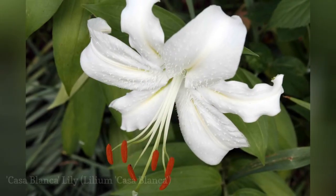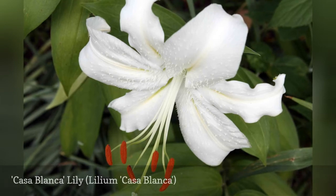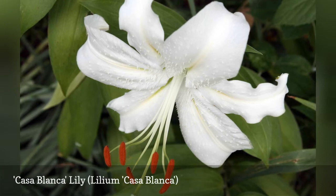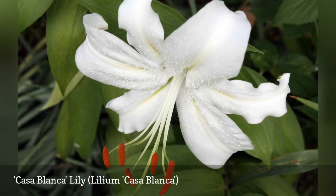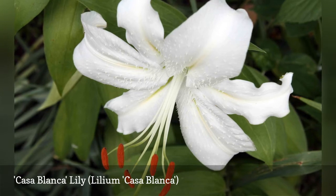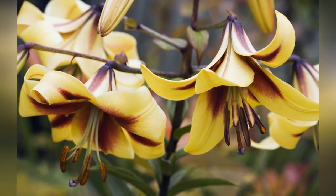A grouping of fragrant Casa Blanca lilies is a magnificent addition to the white flower garden. Casa Blanca is an oriental hybrid with substantial, waxy petals that stand out in cut flower arrangements. It is especially popular in bridal arrangements. Some staking or a sheltered planting site will protect long stems from snapping. It blooms with intensely aromatic flowers in mid to late summer.